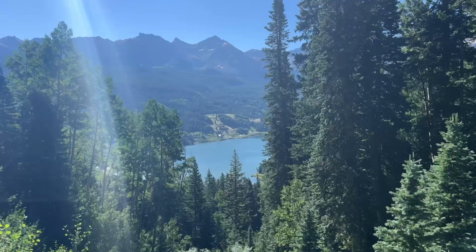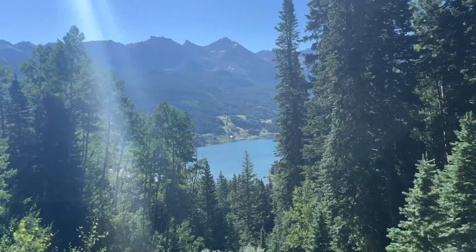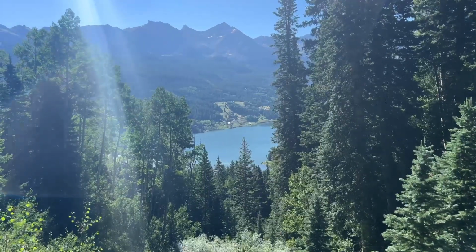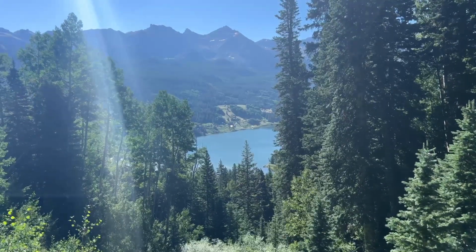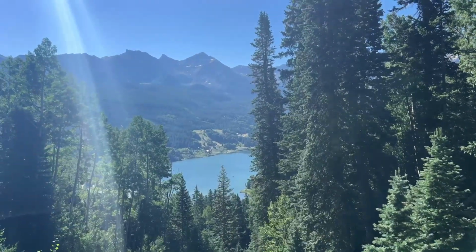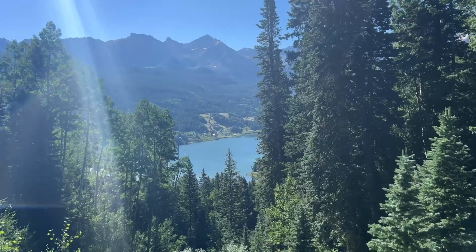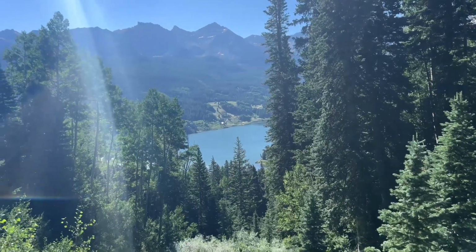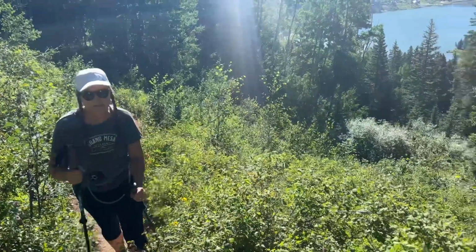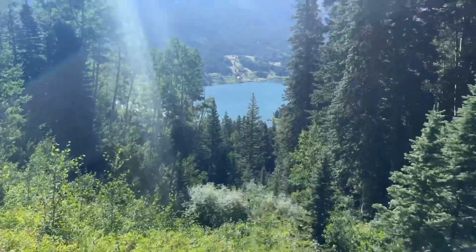Well, down there is the Trout Lake and the Forest Service Road they call Priest Road. It goes back to the Priest dispersed camping area that we saw yesterday. But wow, a little bit of a surprise came in. Didn't expect to see Trout Lake from here. That's a lot of elevation. Yeah, a lot of elevation.